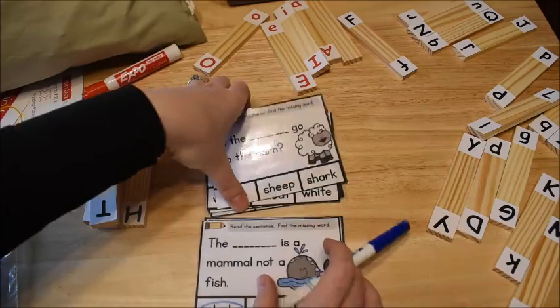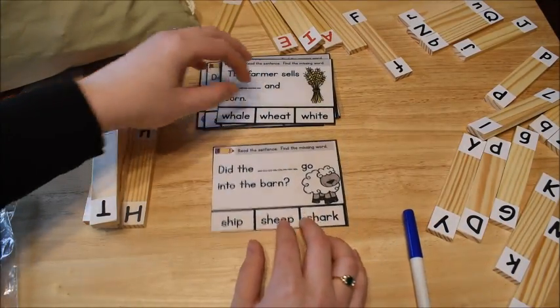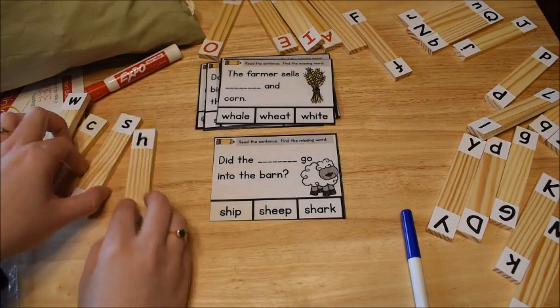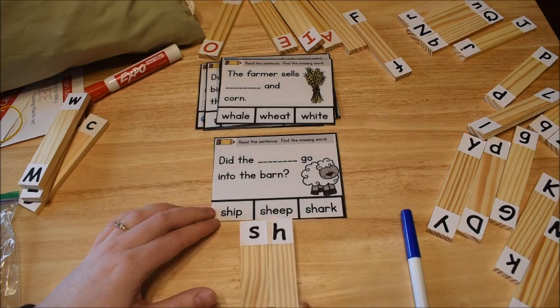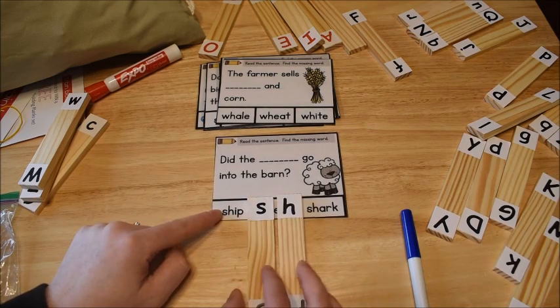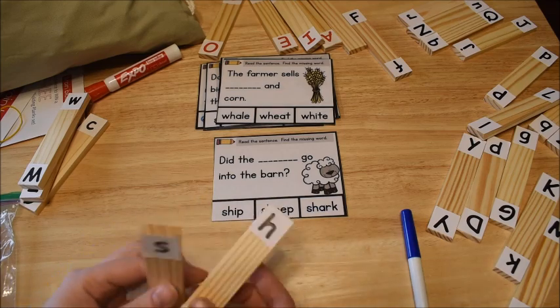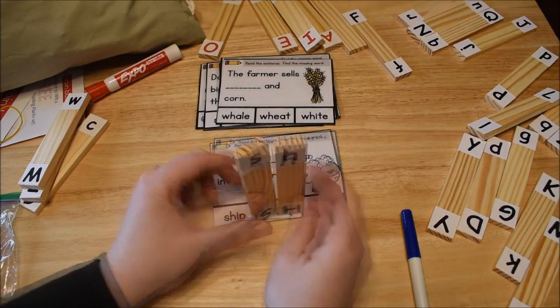You can even, ooh, you know what? I just got another idea. What if you took it and the answer to this one is sheep. So the kids have to take their S and their H and they have to put it over the answer. So my answer is sheep, so they would just do it like this. So there's another way they could do it, where they could stack it on their card. So stack it on the answer.